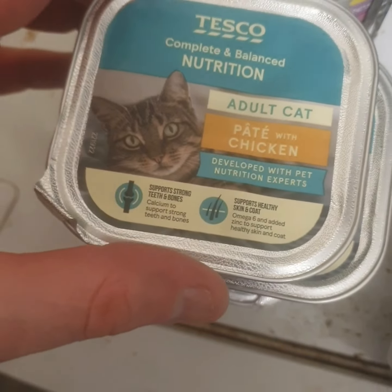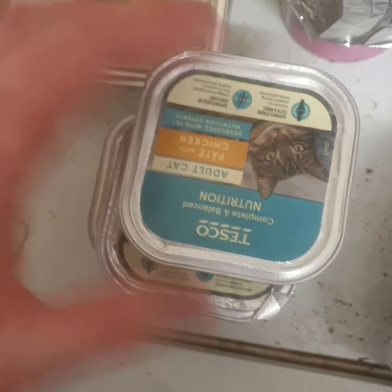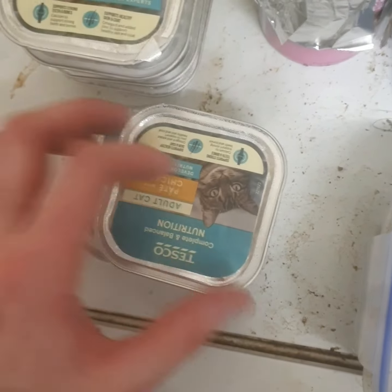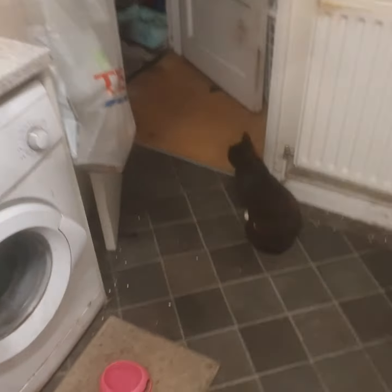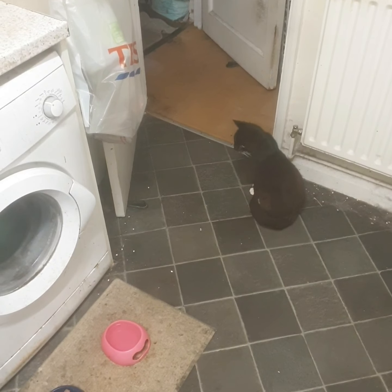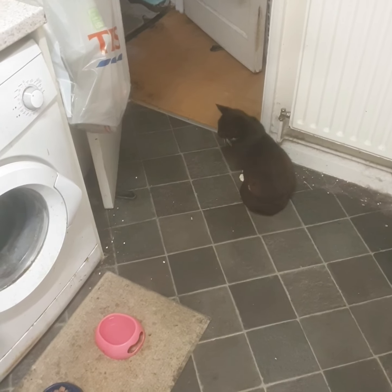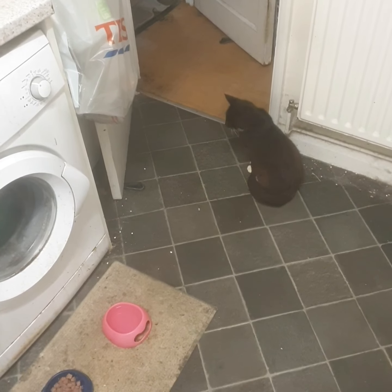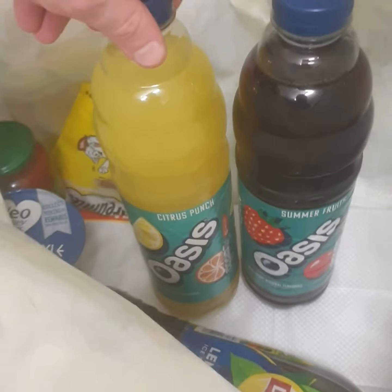So six of those. 1, 2, 3, 4, 5, 6. Six of those. Socks is not a happy bunny because it's pissing down and you can't go out. Is it raining? You want to go out, don't you? Bless you. Can you see those?